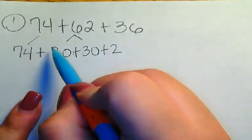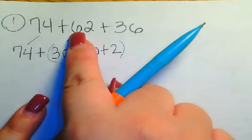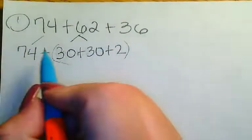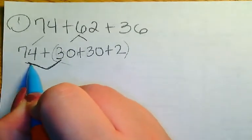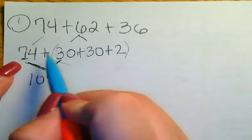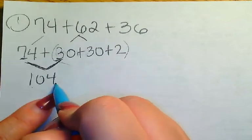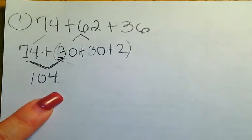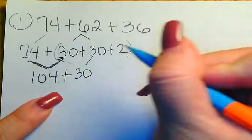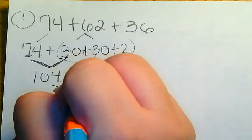Do you understand where I'm getting this from? Yes. 30 plus 30 gives you 60. Plus 2, 62. Do you see that? Yes. If I add 74 plus 30 together, I get 104, because 70 plus 30 gives you 100, and the 4, 104. Everybody's clear on that? Yes. Okay? Plus 30 equals 134. 134. Very good.